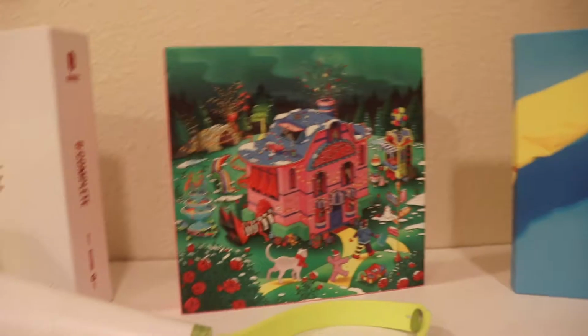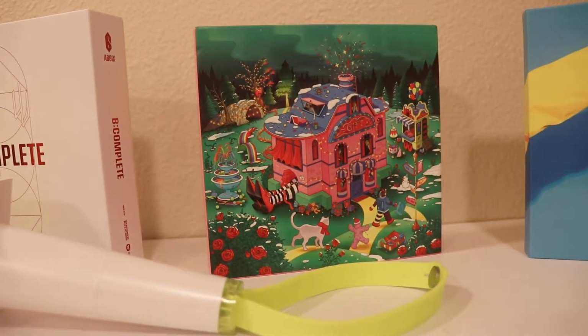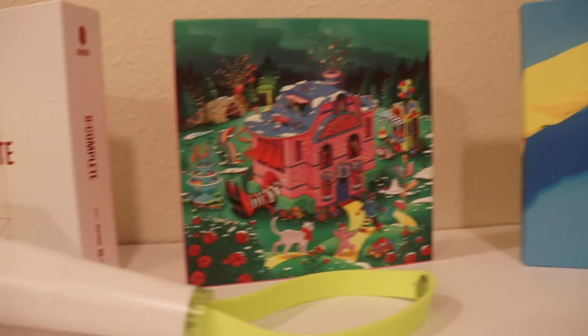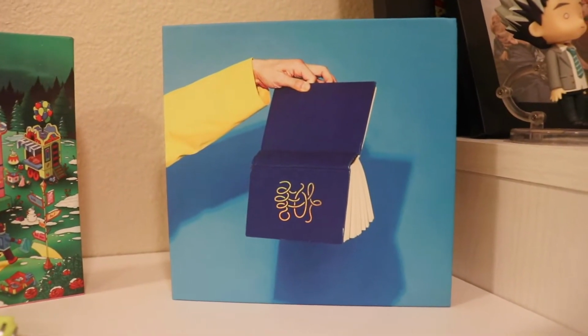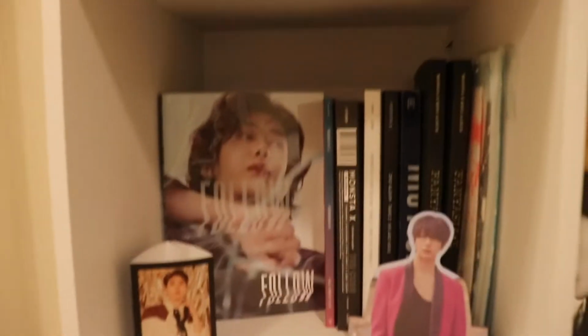Next to that is Red Velvet's Rave Festival, the finale version, I believe. I don't remember completely which one, but yes, that one. And then next to it, I have Junghyun's She Is mini album. I just love the color of it with the bright blue and yellow, so that's why I decided to put it up here. And then we'll just go top to bottom and left to right.